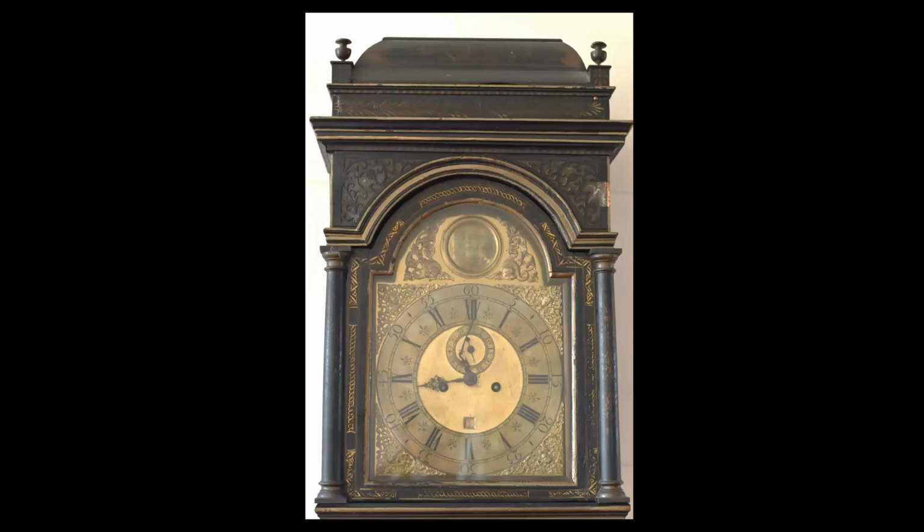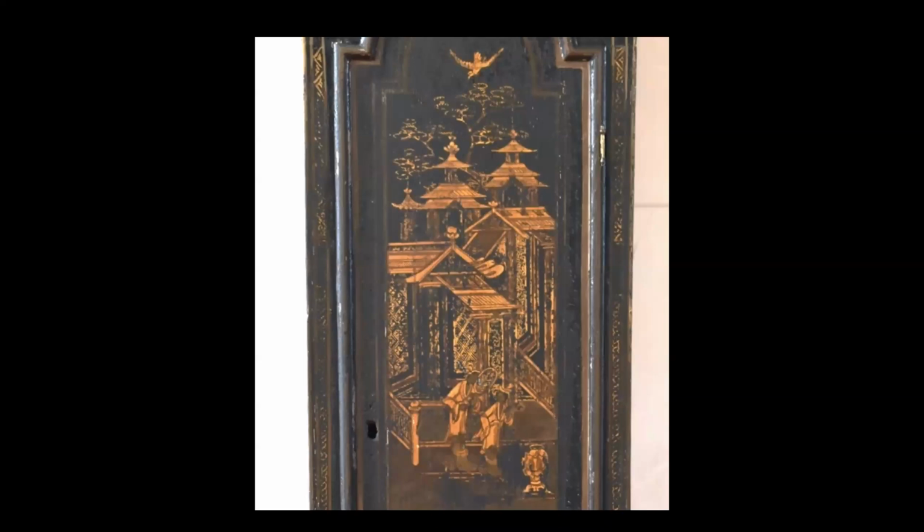to 1720. The case features japanning, a decorative technique that is European in origin, where layers of resin-based varnish were employed to imitate East Asian lacquer work. The clock case also incorporates chinoiserie motifs, so it's a British craftsman's interpretation and almost, in fact, imitation of Chinese and other East Asian artistic traditions and symbols.